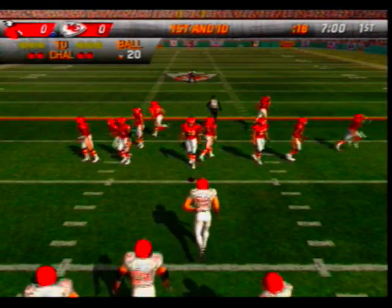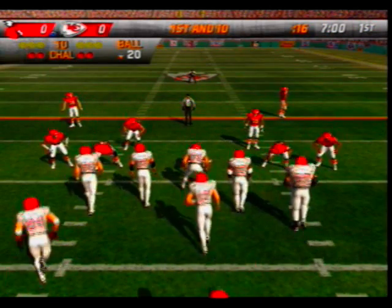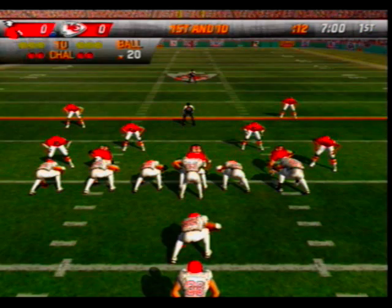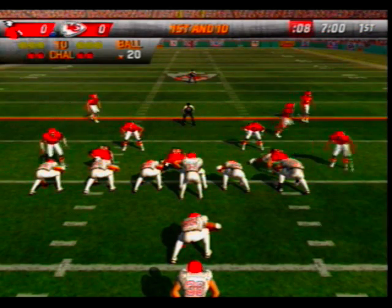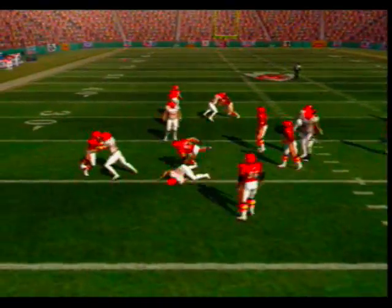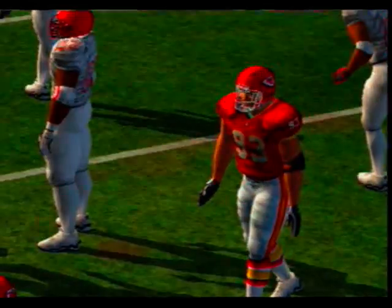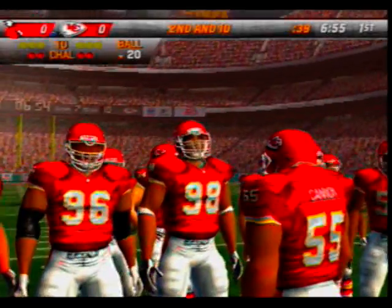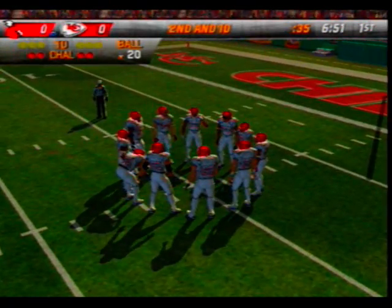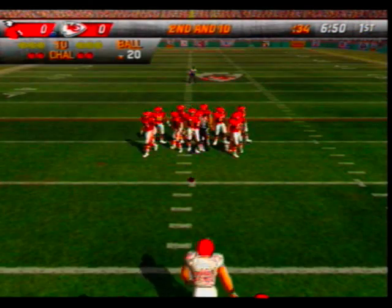First and 10. Ball on the 20-yard line. Douglas lines up behind his fullback in the I. A little misdirection. Stiff arm puts him there. Castillo is there for the tackle at the 20-yard line. So it's second and 10.